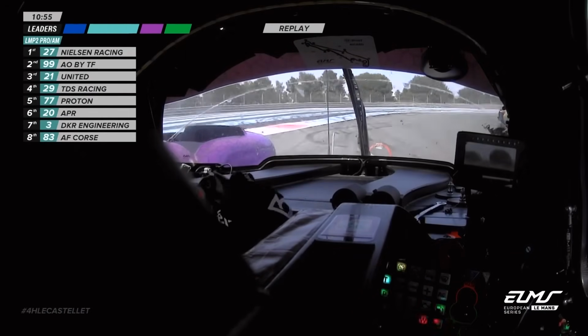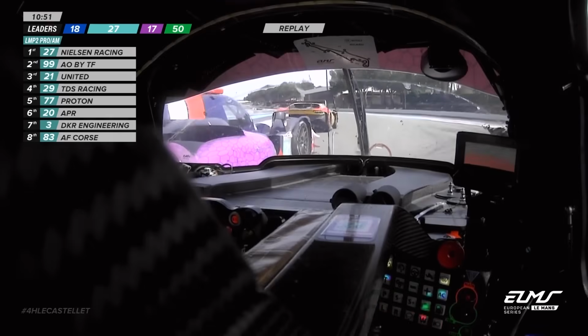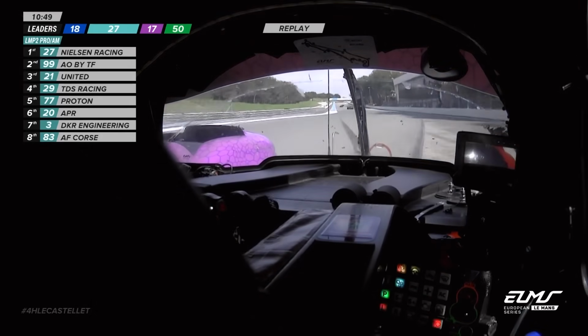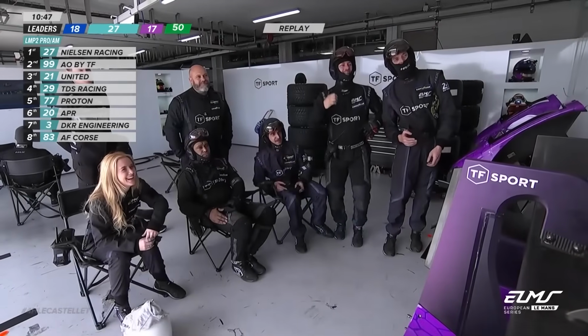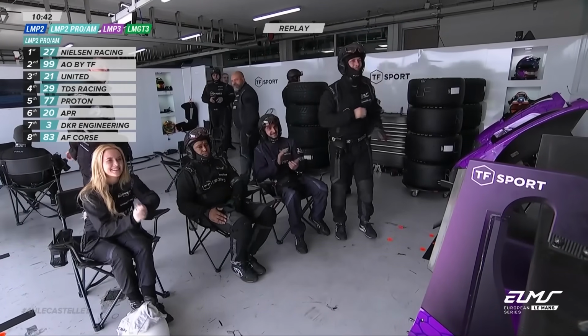No contact though. This is the replay of, it was Marino Sato bought a little by, tried to take the 66 car into the braking zone, didn't find the room, and that was all that Louis Delatraz needed.